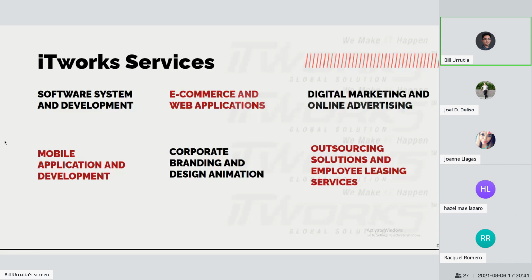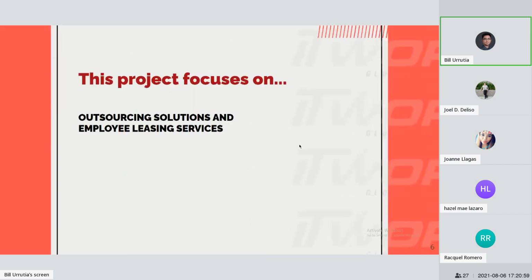Actually, you can check out these services on the IT Works website. I think it's itworkserve.com. So you can check out each of these services. Marami pa yan under these ones. But for this particular project, we'll be focusing on the last one, which is the outsourcing solutions and employee leasing services. Why? Because this is the service that our client availed.